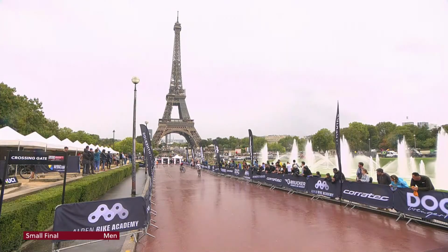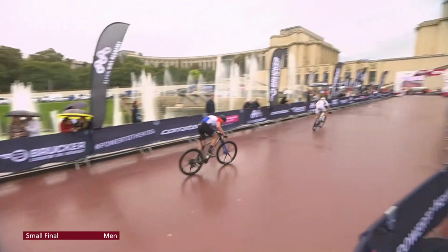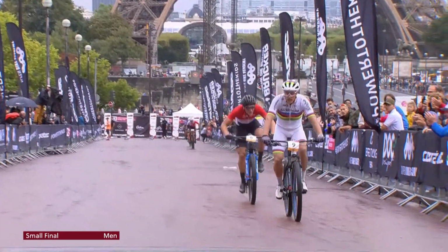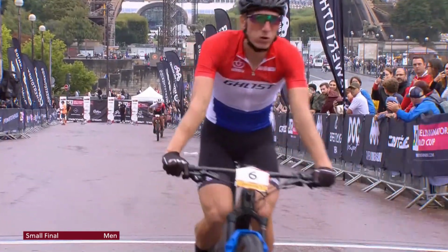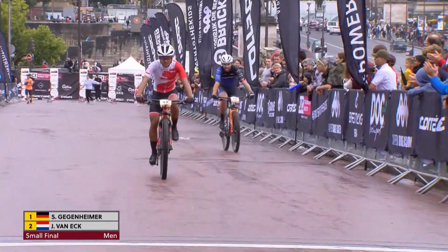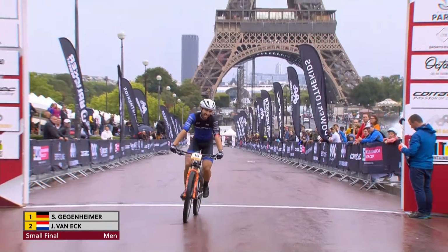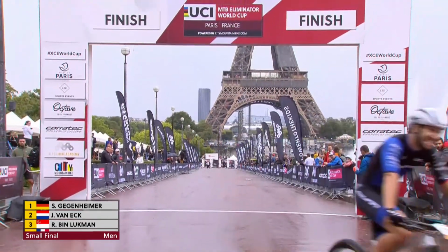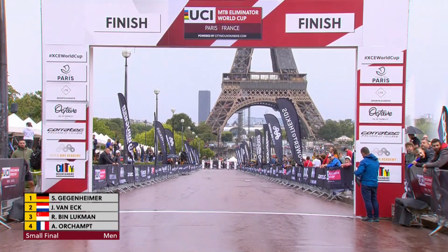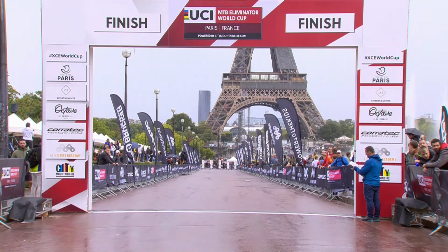There's no messing about there as they come down, and this is how much he wants it. He's sprinting all the way to the line. He's not going to give up at all here. Did he save enough power? He said he needed to as he came in to the start of the show. He does. He comes in ahead of Jeroen van Eck. So Gegenheimer's going to take your 5th place overall. It'll be 6th for Van Eck, 7th for Ben Luckman, and 8th place is going to go to Antoine Auchamp here. The Frenchman comes in 8th position in the eliminator phase of the competition.